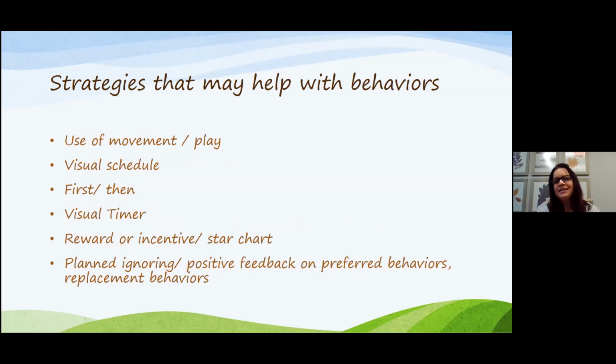Some other strategies that help with behavior, often we'll use movement or play. So we may have a structured play activity, and then the child will have a movement break, a sensory activity, or some unstructured play, and then come back and do a structured activity. The other thing we use is a visual schedule, and this can be objects, pictures, or words, and that helps as well. We will use a first and then schedule, and that typically just means we'll say first sit, and then they get the iPad.